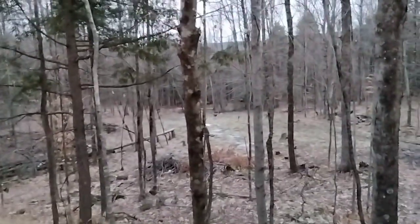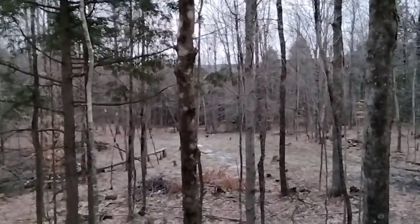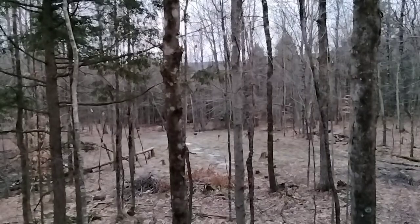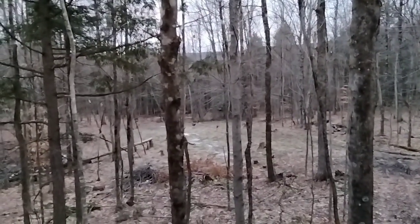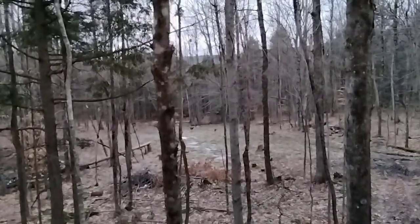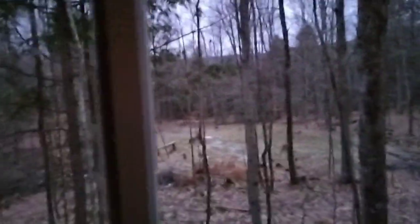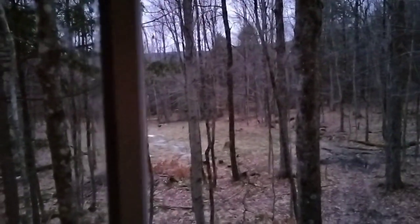All right, had them howling again, and I heard Tim answer them with his call. Gave a challenge howl, I believe. So if these coyotes are established and this is their ground, they'll come in. They'll come into the lone coyote to get him out of here. Can you hear the coyotes howling?